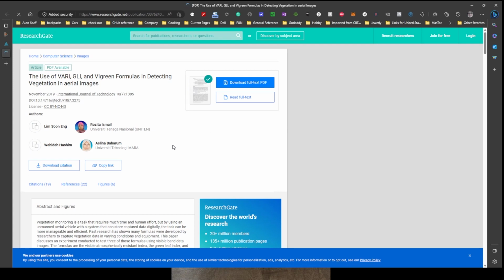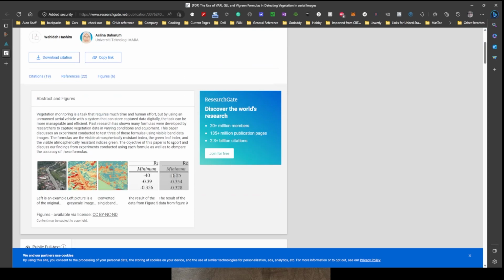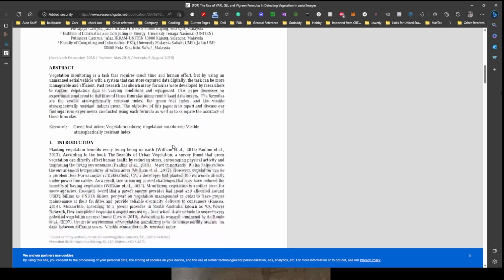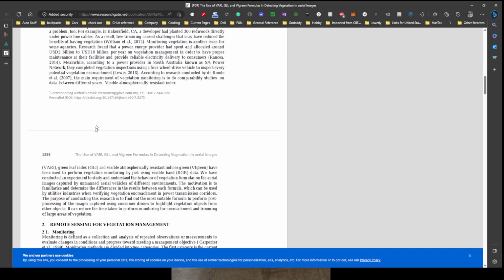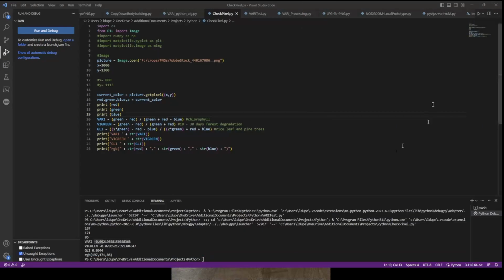So take a quick look here. This is where the information is coming from. This is a ResearchGate article. It talks about the different types of indexes, and there's your visible atmospherically resistant index. GLI is your green leaf index. And the VIGreen is the visible atmospherically resistant index green. Now, what's important about these is they only require red, green, and blue. So any camera can be used to record plants.